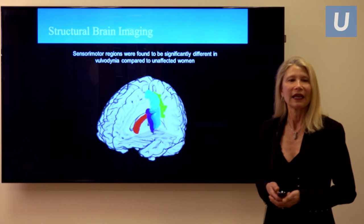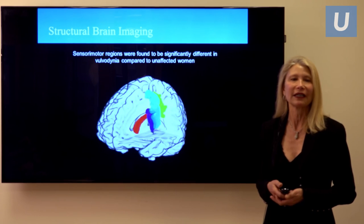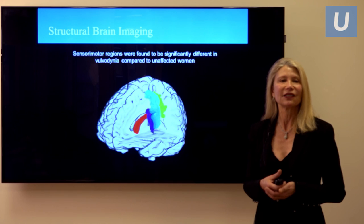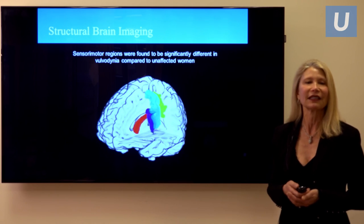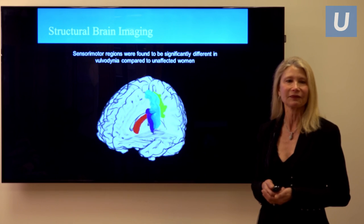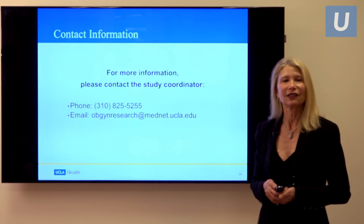Then we do something called structural brain imaging. And again, we find in our preliminary studies that these sensory motor regions were found to be significantly different in vulvodynia compared to unaffected women. So the studies are ongoing.